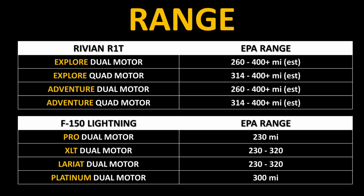According to the EPA, the standard range pack of the Ford F-150 Lightning is enough to provide around 230 miles of range, whereas the extended range pack for the Ford F-150 Lightning offers up to 320 miles of EPA rated range. When it comes to the Rivian R1T, you can currently configure that truck with 3 different battery choice options.